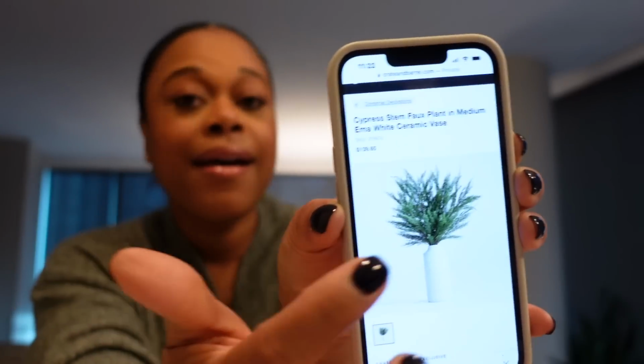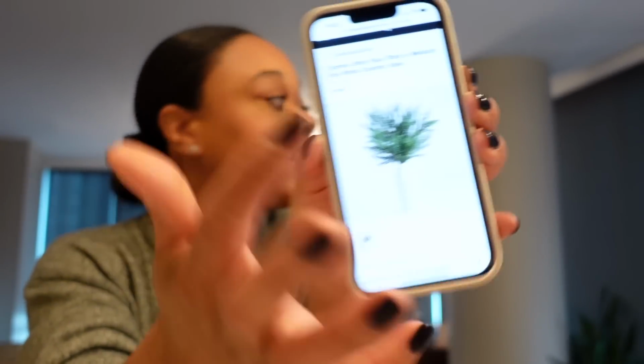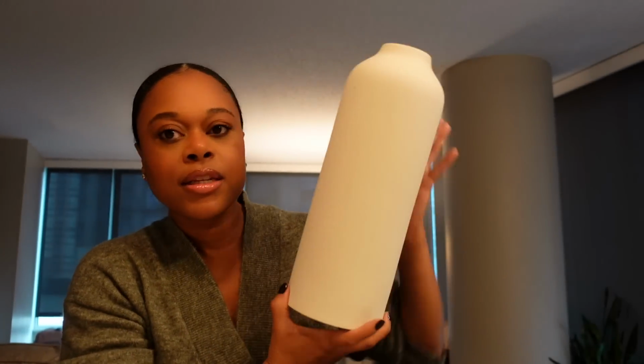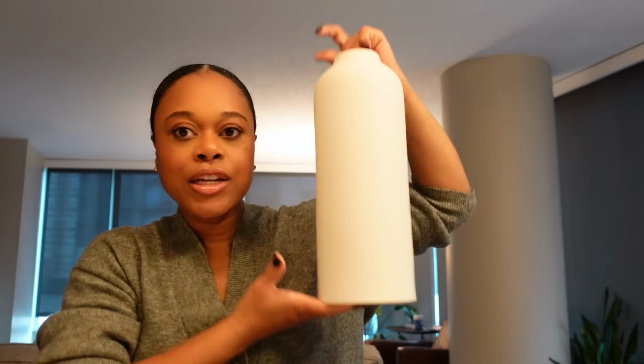And I actually have a vase just like that from Target. Where is it? Let me show you guys. All right, sorry about the lighting, guys. But I don't know if you guys remember when I got this, but this used to be on my fireplace. So I could use this and get some cypress stem. Ooh. Well, I'm gonna have to go on Amazon and find these because I'm not paying $139.